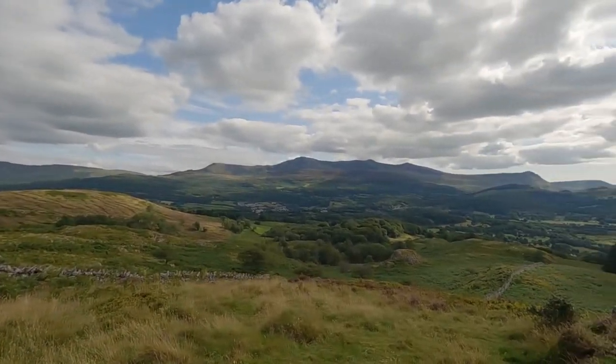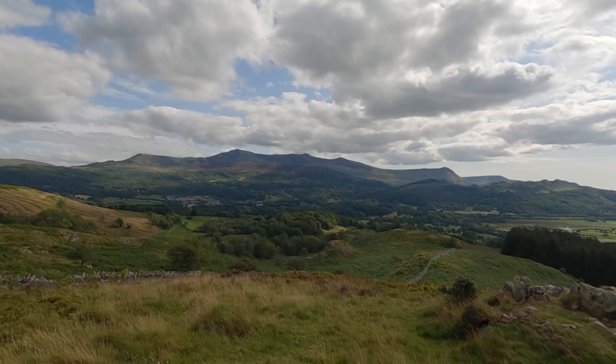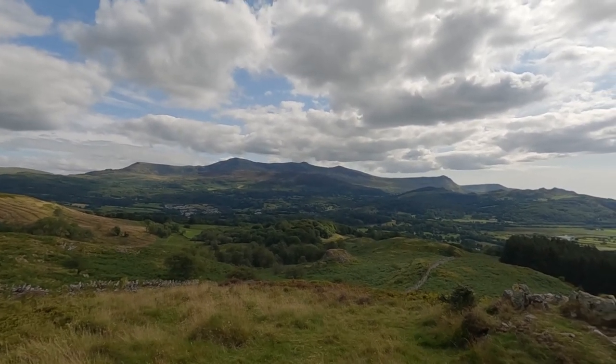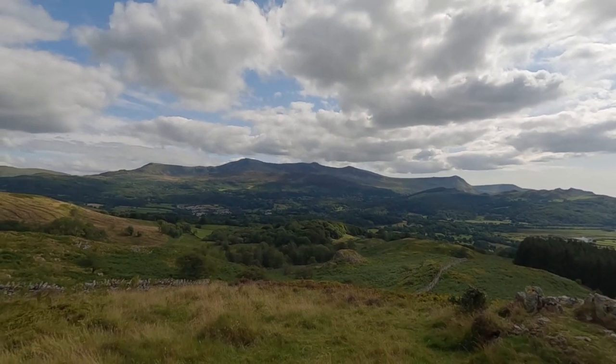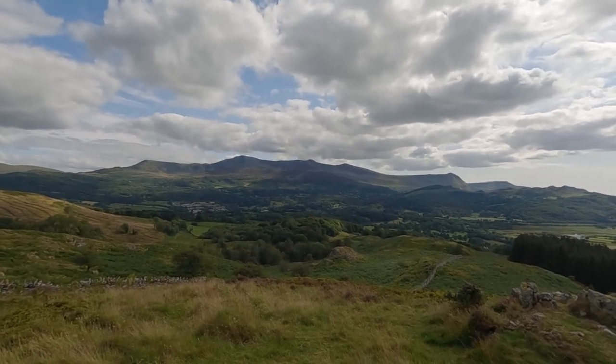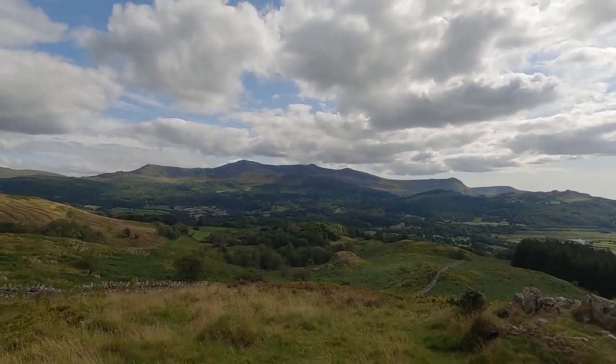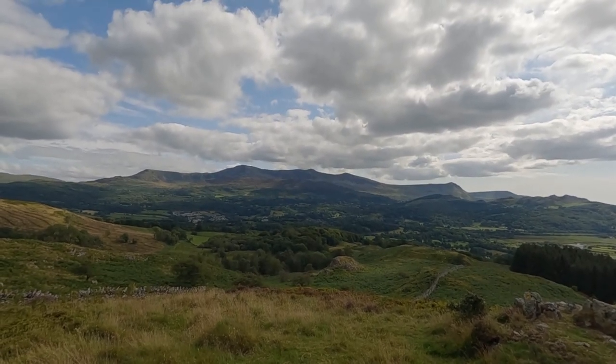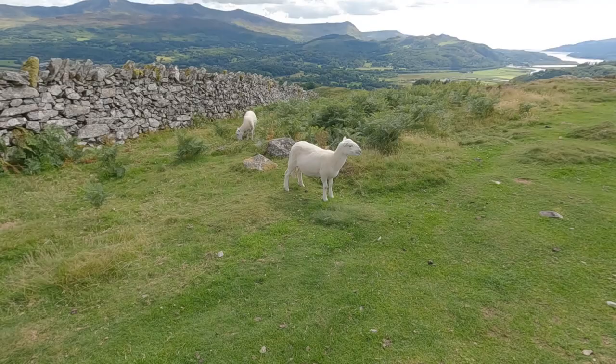This is a view of Cadair Idris. 893 metres above sea level. And what a stunning mountain that is. I've been up there a couple of times. Awesome. If you ever get the chance to go up there, do it. You won't regret it. Fantastic.